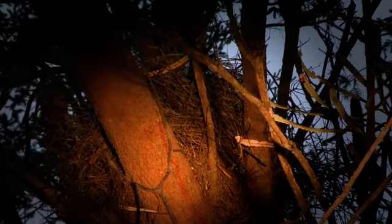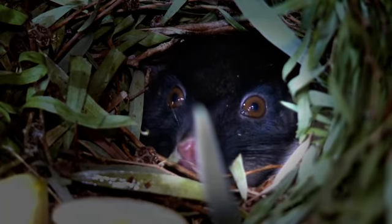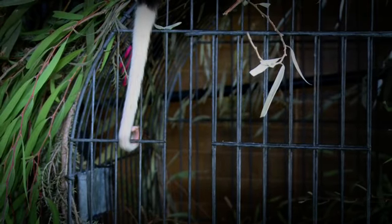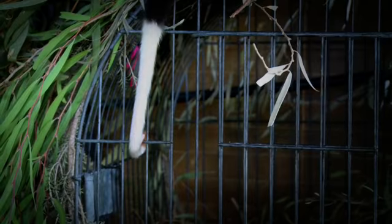With all the moisture coming off the ocean, there's enough water around the place, and there are lots of places to make their home. There are no rings on a ringtail possum. They've got quite a long white tip to the tail, and you can see it curling and curling around. They'll whip that tail out and then use it to help them get to the next branch.